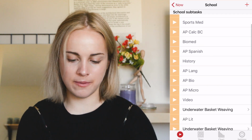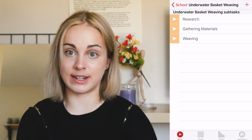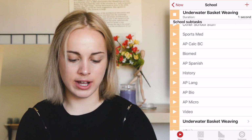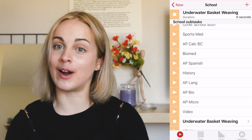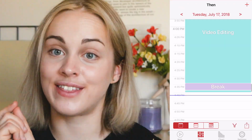If I go to school, I've got this new category and all these subtasks within it. So I can click play on, for example, research, but I can also click play on the broader category if I don't want to track a specific subtask of underwater basket weaving. The next tab is the Then tab.